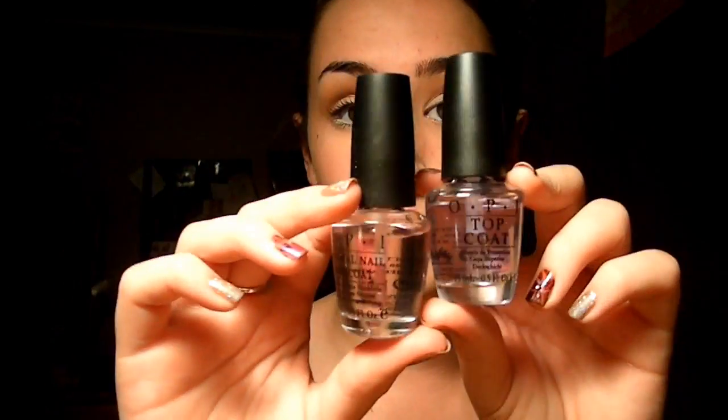I don't keep it on for very long anyways, like two to three days max, but it keeps it on for that amount of time without chipping. And then this just makes them really shiny. You can see that they're really shiny. The colour I've got on here isn't even mine, so I really can't tell you what it's called, but I love these two. They make the perfect team. I'm really glad to have them in my collection.